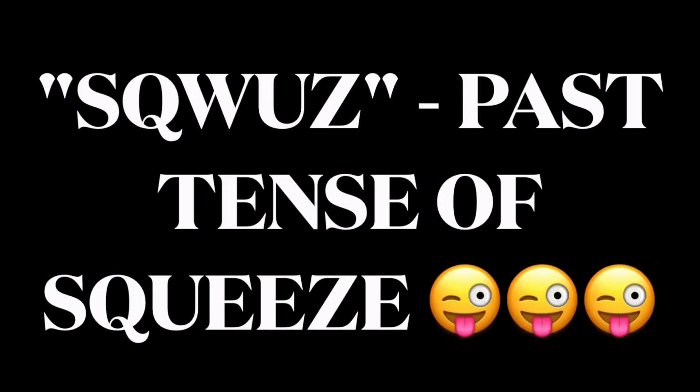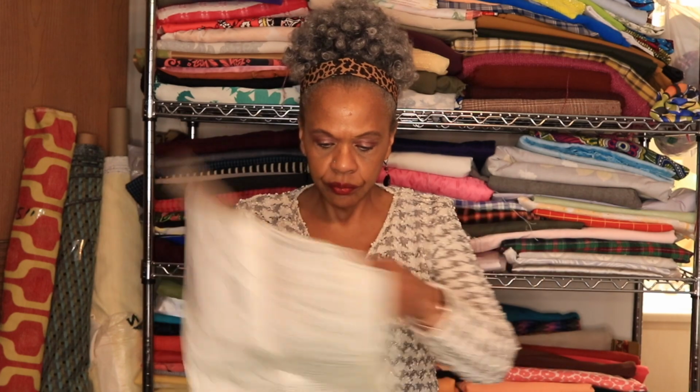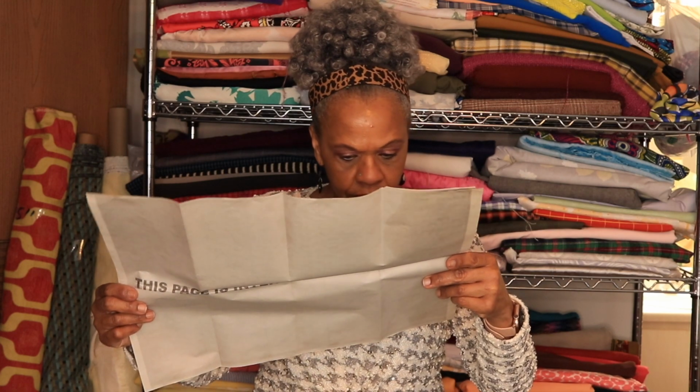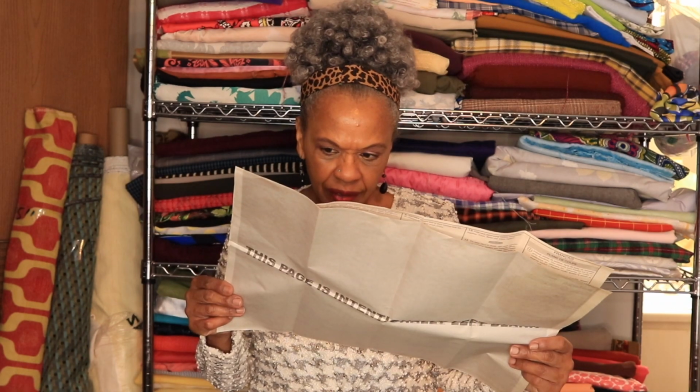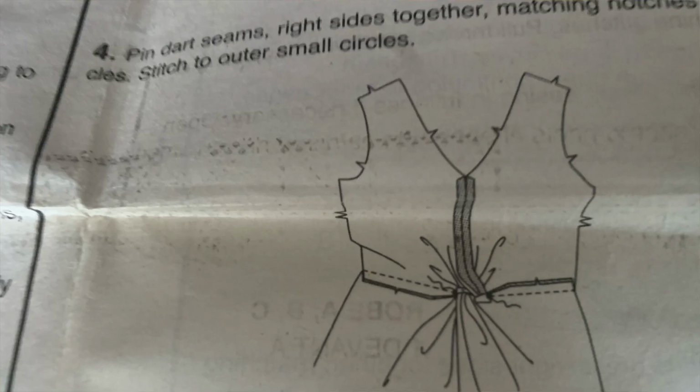When I first completed the dress and I tried it on, I was like, oh my goodness, this is not what I wanted. So what I did was, there's a part of the pattern that talks about this knot. I left as little room as possible. Let me see if I can find it. Yep, it's view A, it's early on. Okay, I'm gonna say steps 3 and 4. Because in 3, you have to twist it, you know, you have to form it. And then 4 is where you match notches in small circle and you stitch to outer circles.